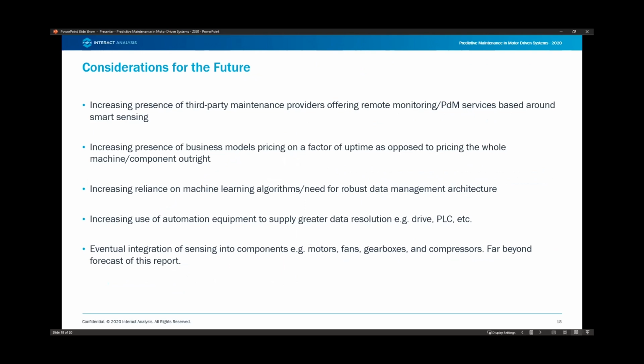First and foremost, I don't think that this is an option to get familiar with. I think predictive maintenance is more of an inevitability over time, and that everyone is going to be forced to get more comfortable with this technology. So these are a couple of things to look at and think about whenever you're trying to develop your skills for this stuff. There's going to be an increasing presence of third-party maintenance providers offering remote monitoring PdM services.